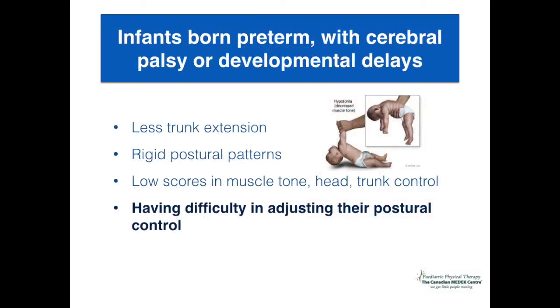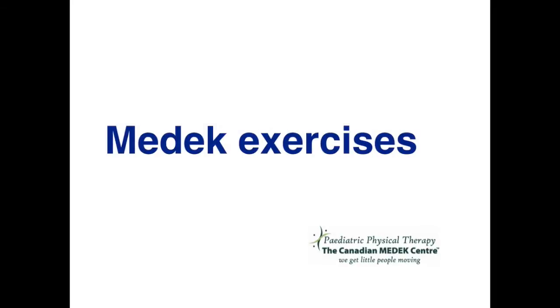Infants born preterm, with cerebral palsy, with different syndromes or developmental delays, may demonstrate less trunk extension, rigid postural patterns, low scores in muscle tone, head, and trunk control, and have difficulty in adjusting their postural control. This may translate into motor developmental delay and lack of coordination. Fortunately, with the Medek exercises, we can build these skills very clearly.